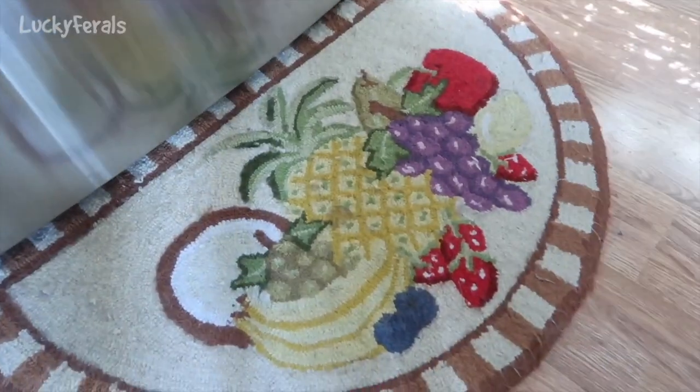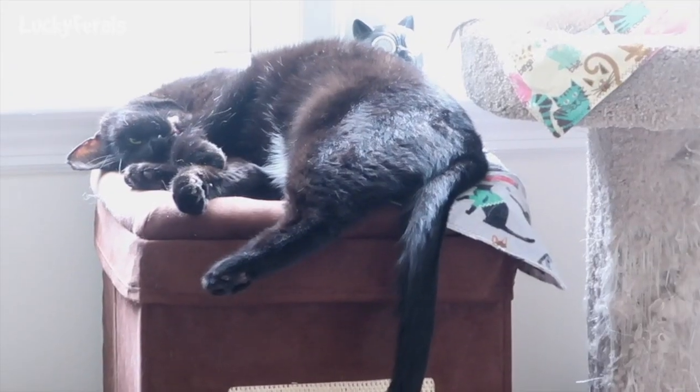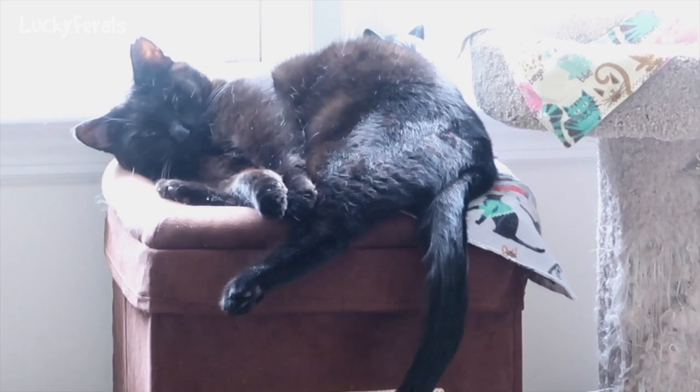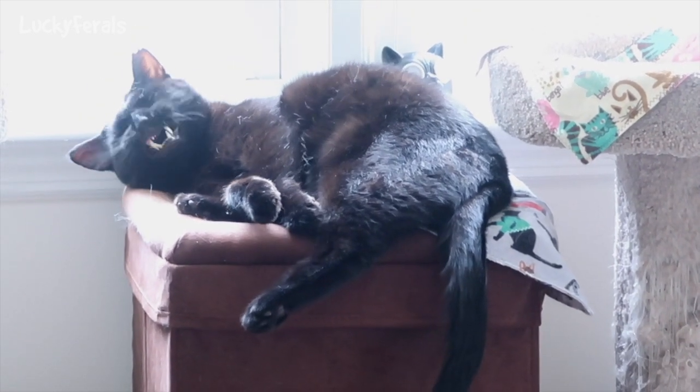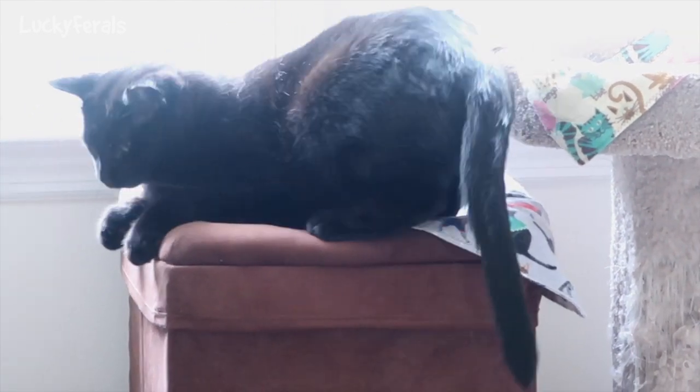It is 10:20 a.m., and that is how Simba spends a good portion of his day trying to get under the refrigerator. It's 4 p.m. I just walked past Boo's room and this is what I saw.